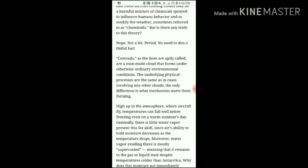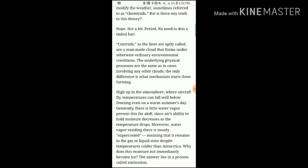High up in the atmosphere where aircraft fly, temperatures can fall well below freezing even on a warm summer day. Generally, there is little water vapor present this far aloft, since air's ability to hold moisture decreases as the temperature drops. Moreover, the water vapor residing there is mostly supercooled, meaning that it remains in the gas or liquid state despite temperatures colder than Antarctica.